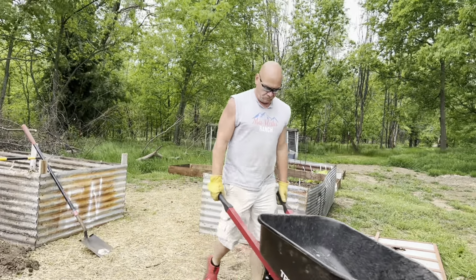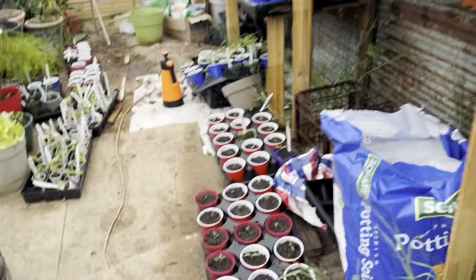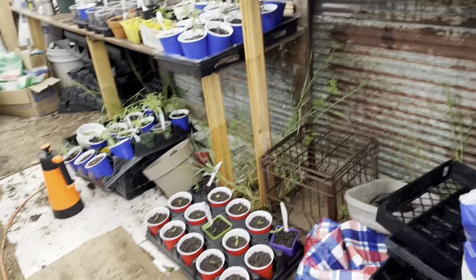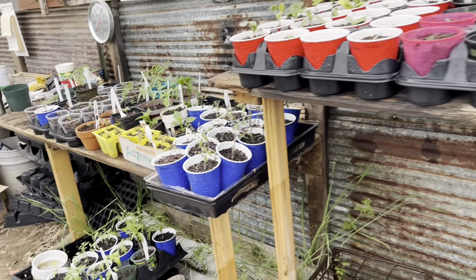I got a lot of up potting done. I'll go in there and show you guys that. All right, so I got a lot more stuff up potted. I still have a lot of stuff that I need to get up potted, but at least everything can kind of spread out a little bit.